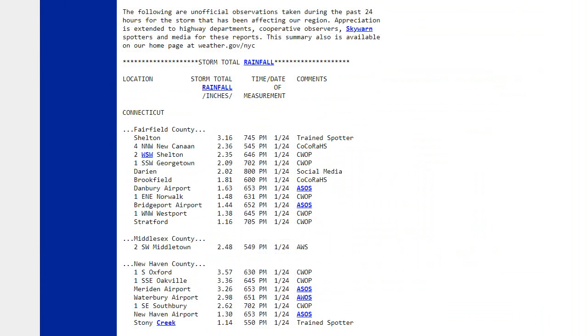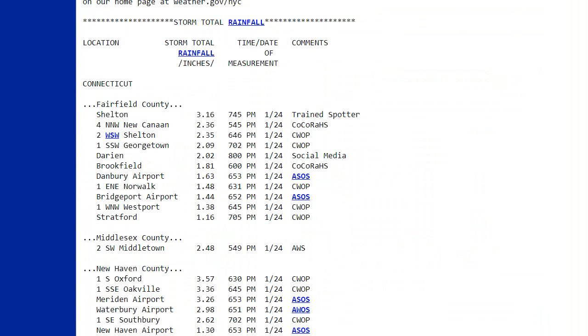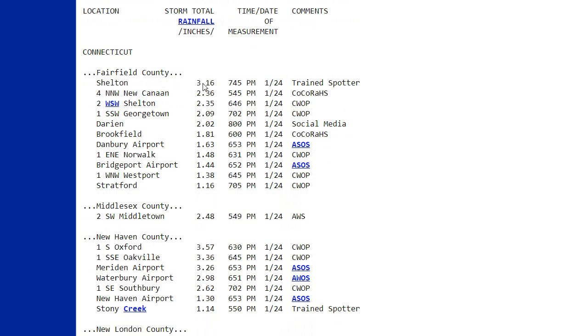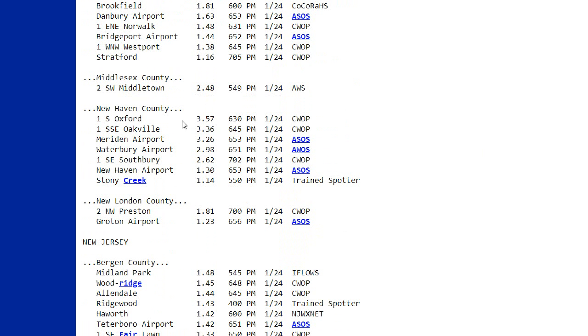So let's take a look at the rainfall totals here across our area today, and look at that. We have some 3+ inch amounts already. Let me make that just a little larger. 3+ inch amounts over in Connecticut. Shelton, 3.16. So it looks like coastal Connecticut got hit very hard. New Haven County in Oxford, 3.57. Meriden Airport, 3.26. So these are some very high rainfall numbers.